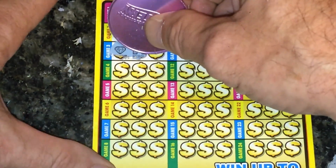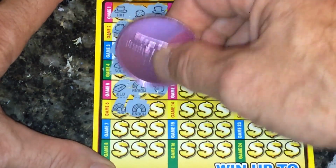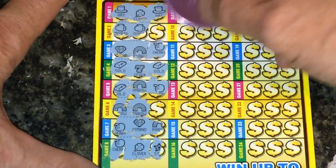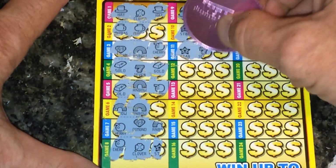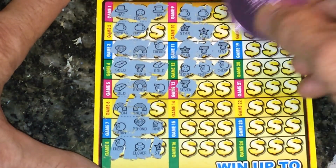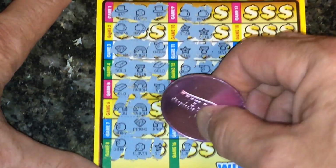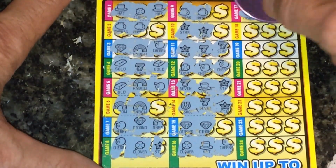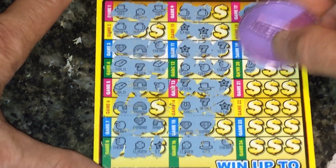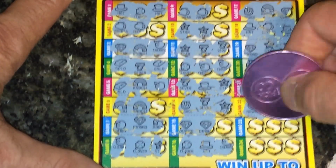We'll come back to that. And hopefully one of those is a winner. Either that or this ticket's loaded with teases as well. Whoops. Come back to that. I think this is the most pairs I've had on a ticket in a while. Hopefully it's a winner, one of them.